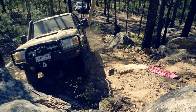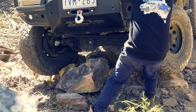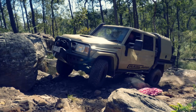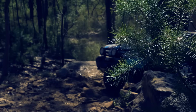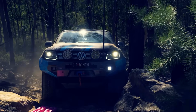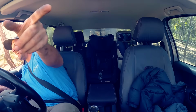I drove the 79 around the right side of that section. It was getting a bit hairy, so lucky I had good guidance from Robbo. I decided that we'd try a very hard left line all the way up that right side and try and avoid the rock at the top as much as possible. I didn't even see that tree there.